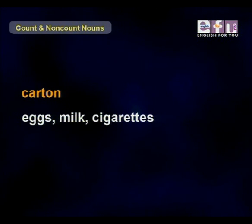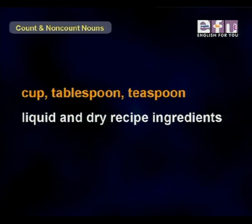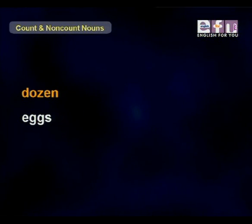A carton of eggs, milk, or cigarettes. A carton is like a box. We can have a cup, a tablespoon, or a teaspoon. We use this with liquid and dry ingredients. Okay, next we have a dozen. Usually just for eggs, but another example is loaves of bread, a dozen loaves of bread, or a dozen eggs.